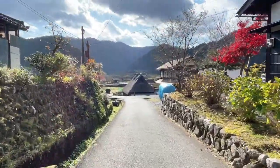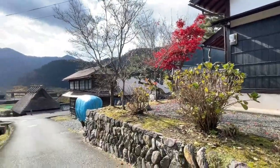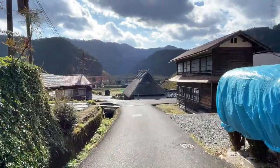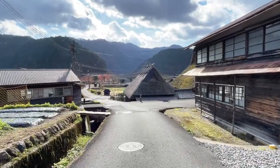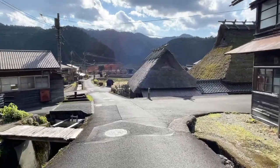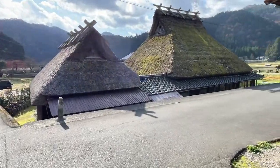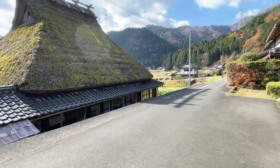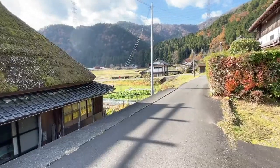I hope this wind is not too bad. It's blowing kind of strong. That tree right there is beautiful, that red maple. That's a great shot. Yes, it's fall. We're pretty deep into fall. I think we've got a couple more weeks to enjoy the leaves.